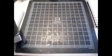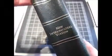But the other thing that I got there was this Zondervan Life Application Study Bible. This has a green bonded leather cover. It's in pretty good shape. I should be able to get about 10 to 15 on that.